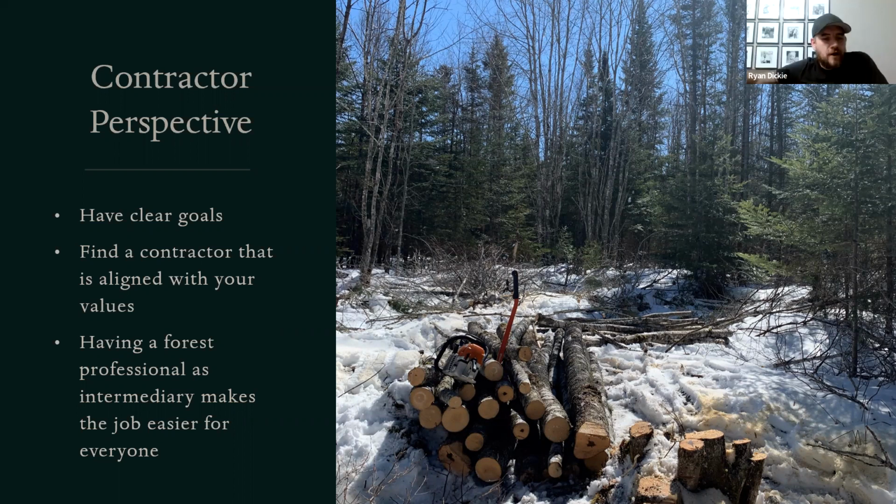So from my perspective as a contractor, some of the big things that a landowner can do, number one always is have clear goals, as best as you can. Obviously, you're not necessarily forest professionals, so you might not know everything, and a contractor might be able to give you some guidance, but by the time you get to the stage of bringing a contractor in, you're probably going to want to know roughly what it is that you want to do. And if it's something that you're pretty apprehensive about, there's nothing that says you have to do any of this forestry work. It's for the ease of having a good relationship, making sure the job goes through smoothly.